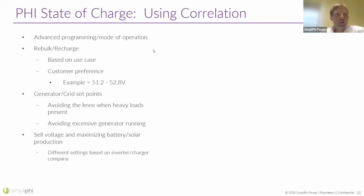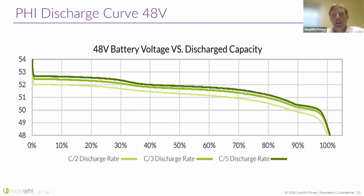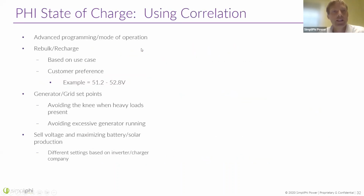Okay, so there is some correlation in terms of what the battery voltage will look like. There are programming modes of operation for getting your inverter set up so that it understands your battery bank and can give you appropriate states of charge based on the voltage coming out of lithium iron phosphate batteries. Unlike nickel and lead acid batteries, the voltage curve for a lithium iron phosphate battery is pretty flat, right? And so you don't have as much of a voltage change with LFP batteries as you do if you're familiar with lead acid batteries.